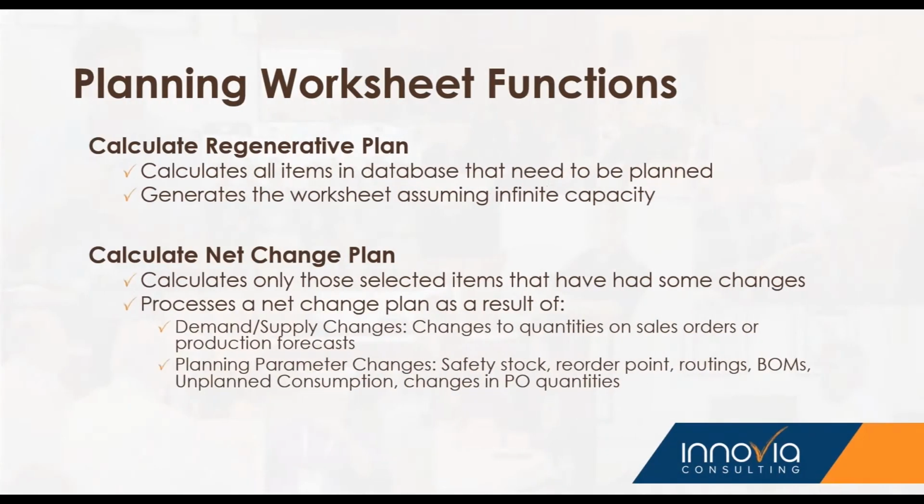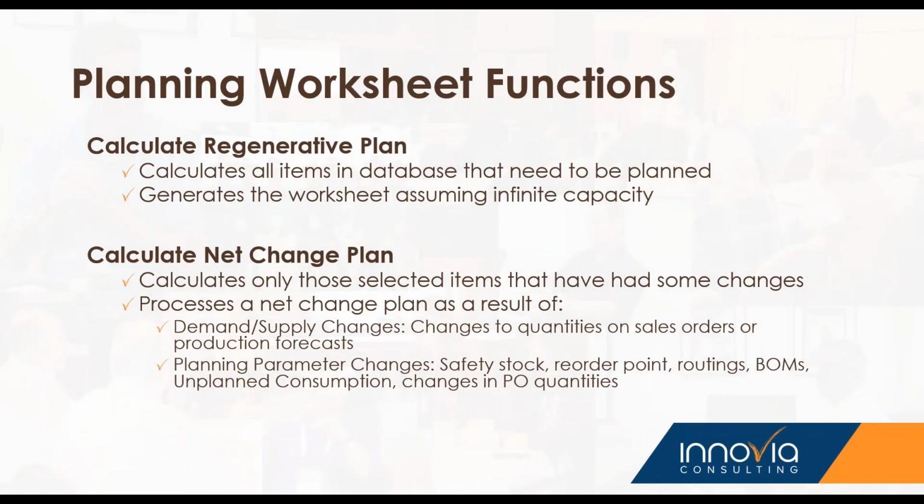Let's look at the functions that are available in the planning worksheet. Okay, if we go through, I'm the planner. A couple of things. In the planning worksheet, there's Calculate Regenerative Plan. Think of this as something you might run once a night, or first thing in the morning, depending on what works best for your business.